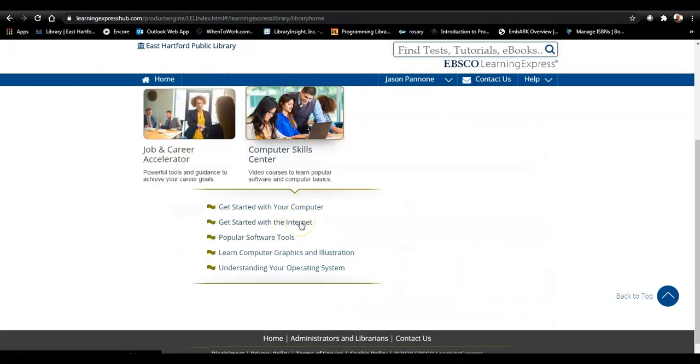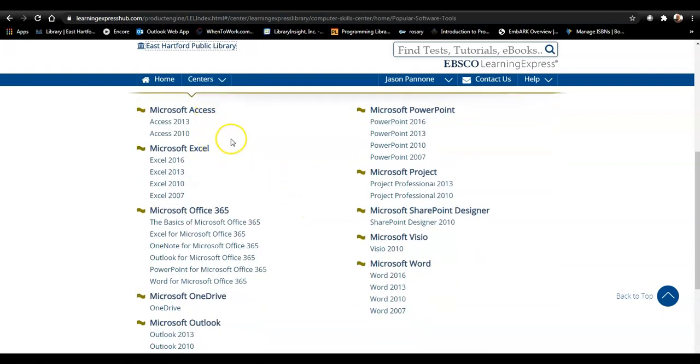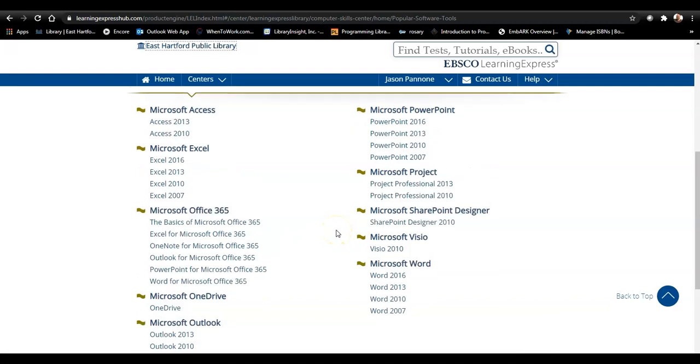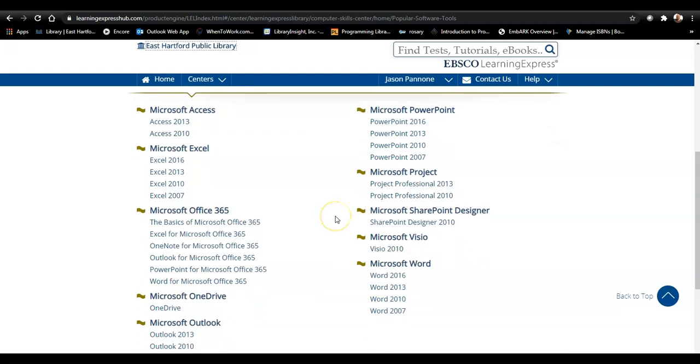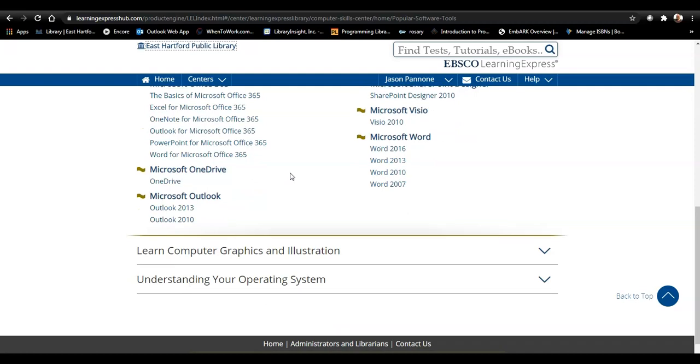But then it gets into a little things like popular software tools. So we get into Excel, Access, PowerPoint, up to the current versions of these for PowerPoint, Excel, and Word. There's Outlook, Office, OneDrive, SharePoint. Most often you'll probably be asked if you know Microsoft Word, Excel, and PowerPoint. Some of these other ones are a little more advanced, and I wouldn't worry so much about them.